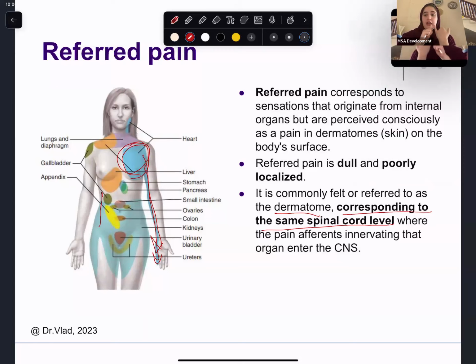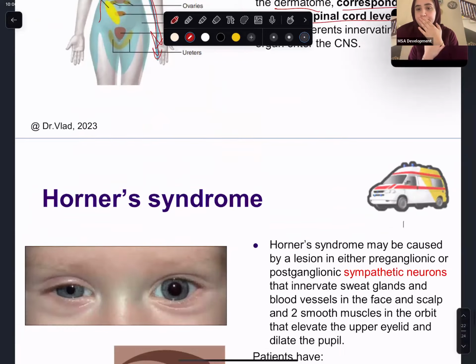And it's usually dull and poorly localized. Most of the patients that have an MI present with chest pain on the left side that goes all the way down their hand. And it's weird, why does it go all the way down the hand? It's just because they are innervated by the same spinal cord level, okay?